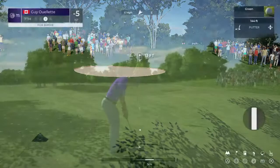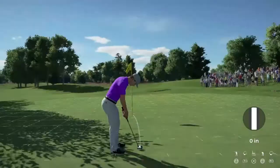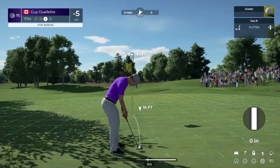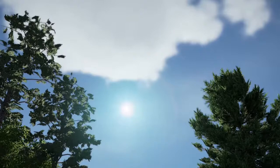A quality shot, that. Trying to get to 6-under now with this putt. It's got a chance. Mark it down. That's 6 birdies today. And that will take him to 6-under. Still in the lead now after that hole.